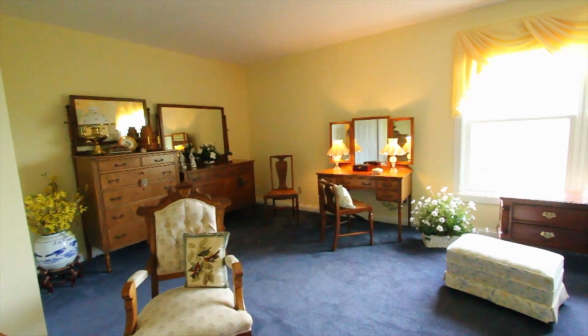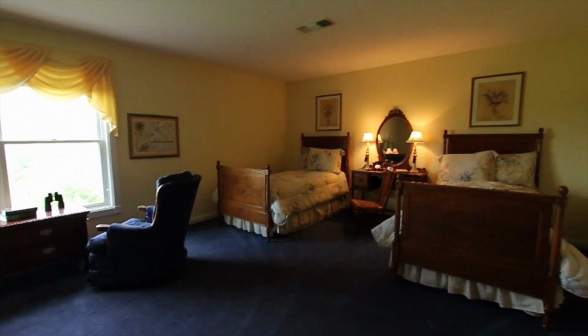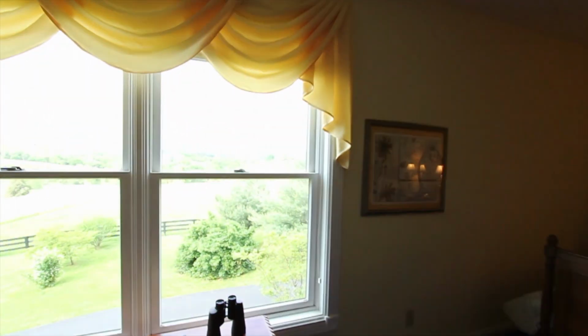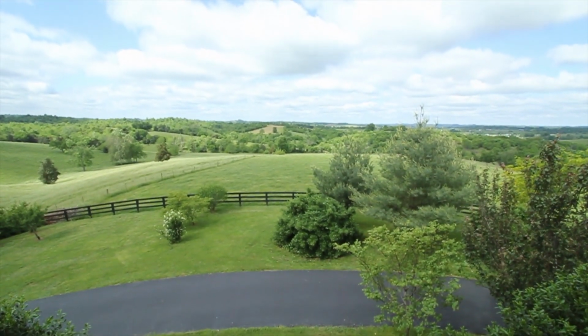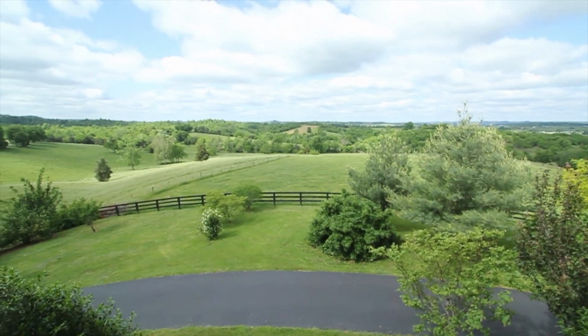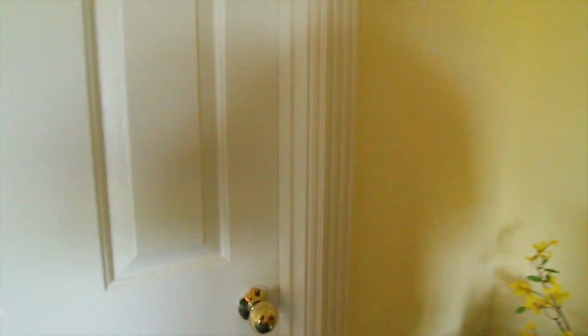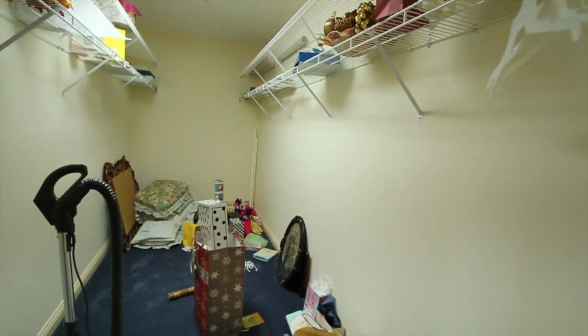Victorian love seat. You can see just for size. This is one big bedroom. And two twins. And there's the view out of your bedroom window. This one's got a big closet as well. So that's 12 feet, 14 feet, 16 feet.